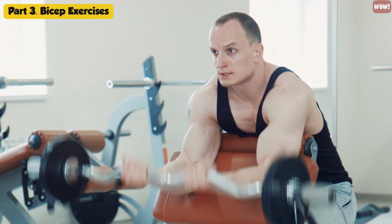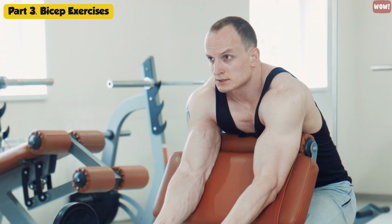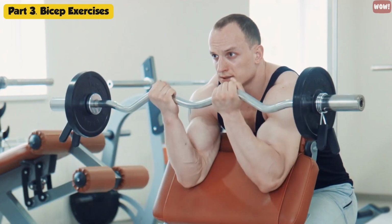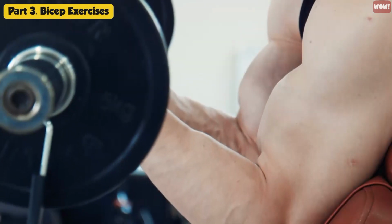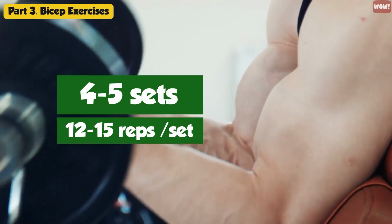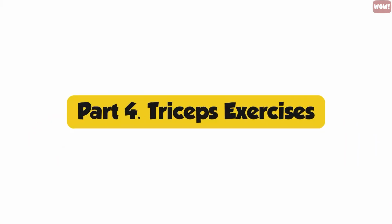Lower the bar slowly until your arms are just slightly bent. Then bring it back up to your chin. Never fully extend your arm in the lower position. Do this for 3 or 4 sets of 12 to 15 reps each with a lighter weight until you get your form right.